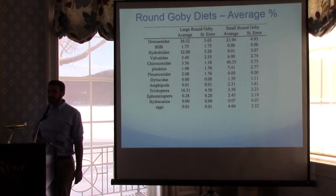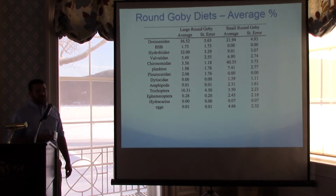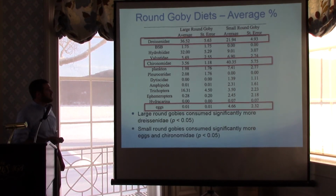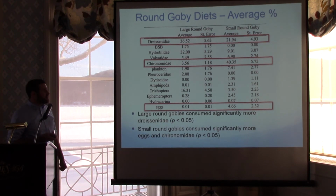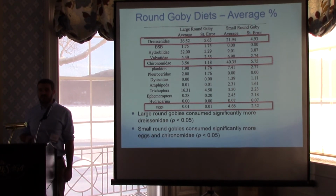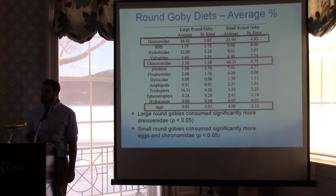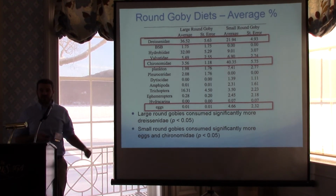But that doesn't actually tell you what large gobies and small gobies are actually eating. Why are they coming out differently? This is average percent weights for large gobies versus small gobies. A couple things I want to highlight here are that large gobies are consuming significantly more dry-scented mussels in their diet, while our smaller gobies are consuming significantly more eggs and also chironomids. So there do seem to be some differences that we can pull out right away just from looking at this.